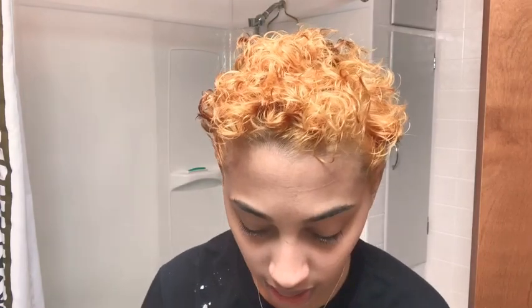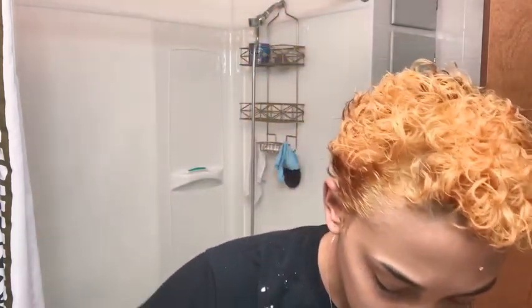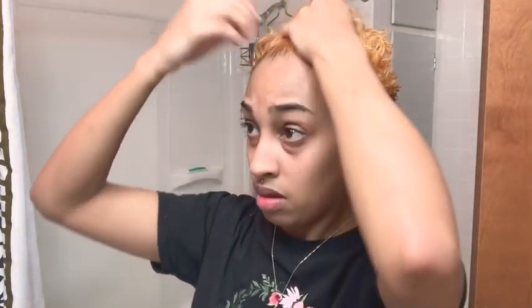I'm gonna bleach it one more time. But first, I'm going to put some more coconut oil in it and let it air dry. Don't want too much heat on it, since I am bleaching it again. And I'm only bleaching it one more time. I'm not gonna go any more than that.